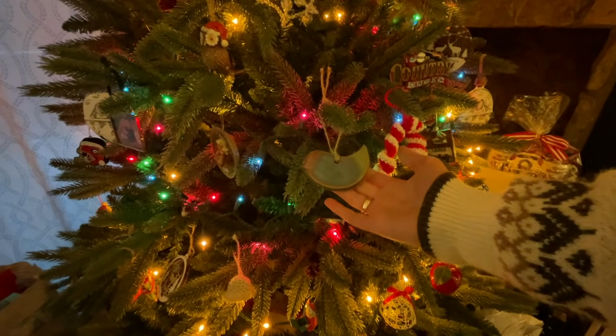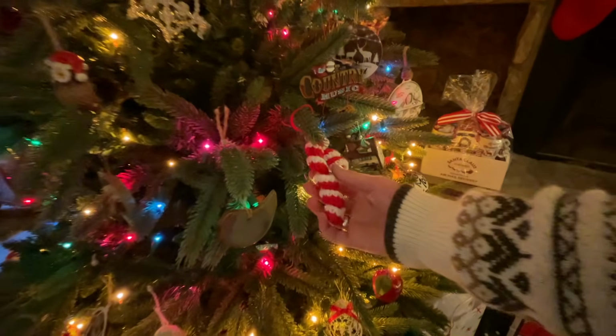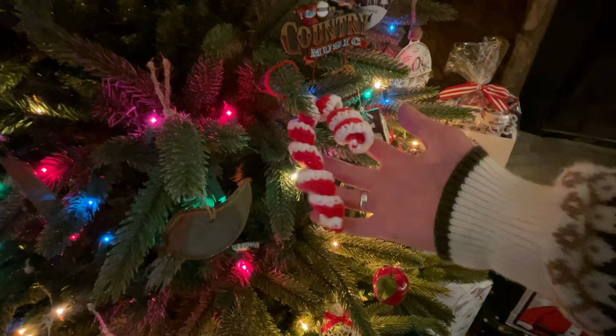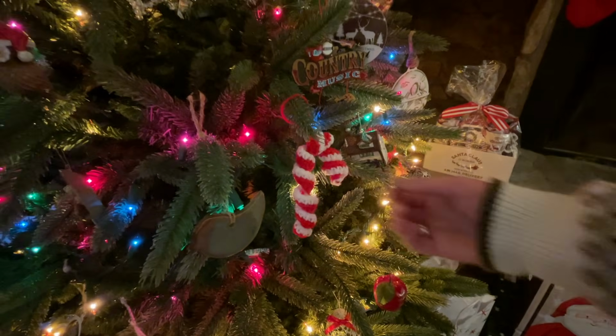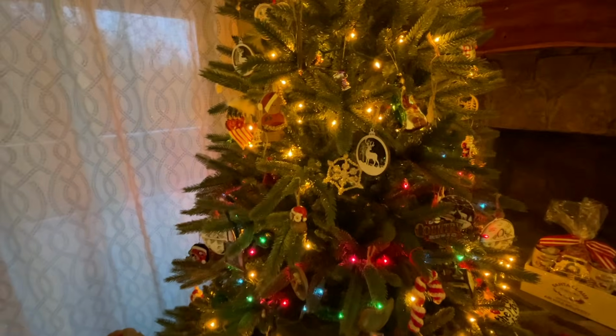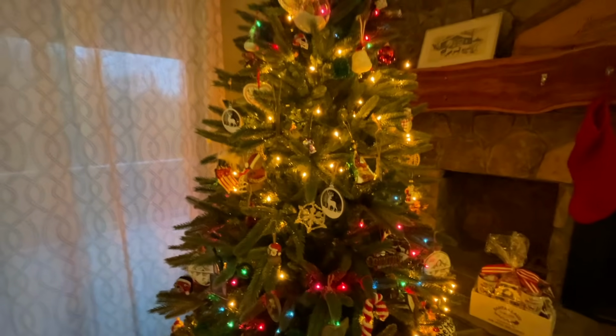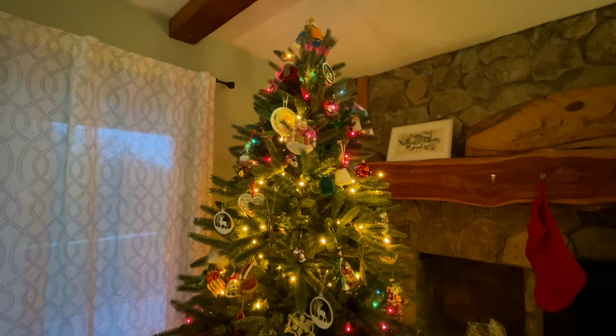That's a ceramic, like a little bird. That's pretty. And then one of our friends sent us this, and that was an ornament that her family made a long time ago. Isn't that sweet? It's very sweet. And that one has Austin's name on it from when he was born. Yeah, my dad's mom. Merry Christmas. There's another one.